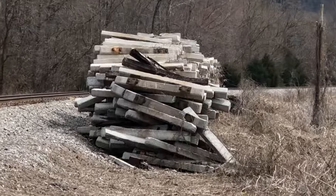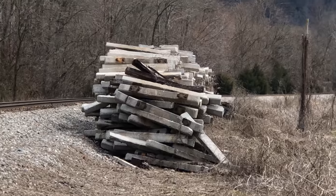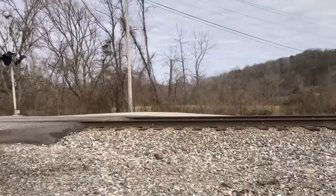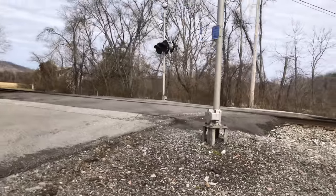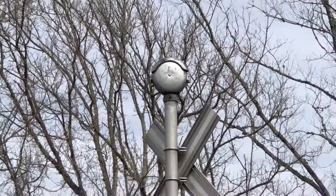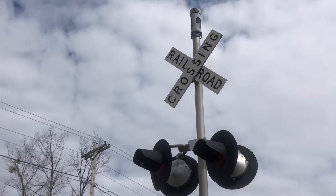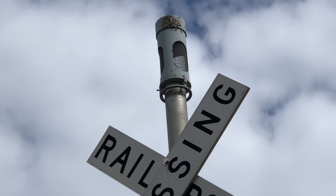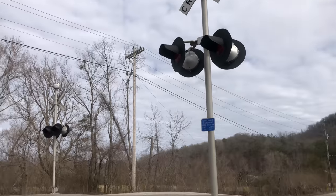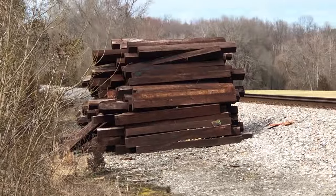Look at all those concrete railroad ties. They're replacing all the concrete ties on this line. And they're putting in wooden ties. So they've had some kind of a problem with the concrete. And this railroad crossing's got two different kind of bells on it. It's got the real bell right there. See that? That's the real thing. Then it's got the electronic bell on this side. That's interesting. I like to hear these things dinging. See what it sounds like. And there's a bunch of brand new wooden ties right there. There you go.